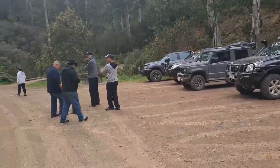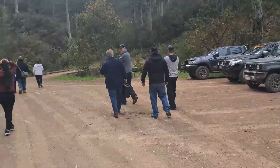To Bindaree Falls car park. There's a bit of a group of us, a good variety of vehicles amongst us.